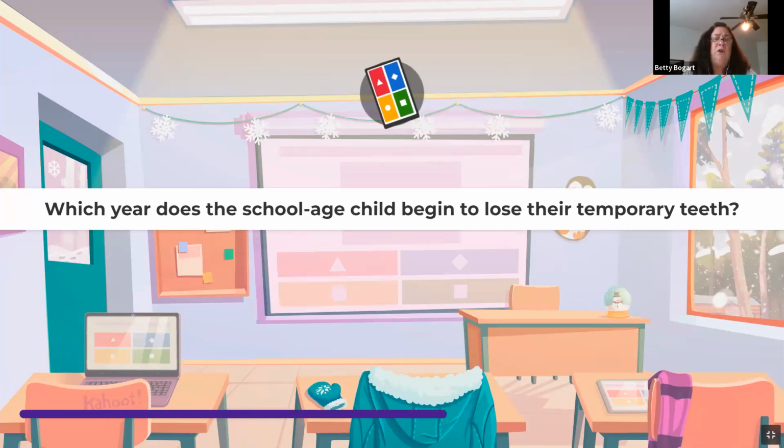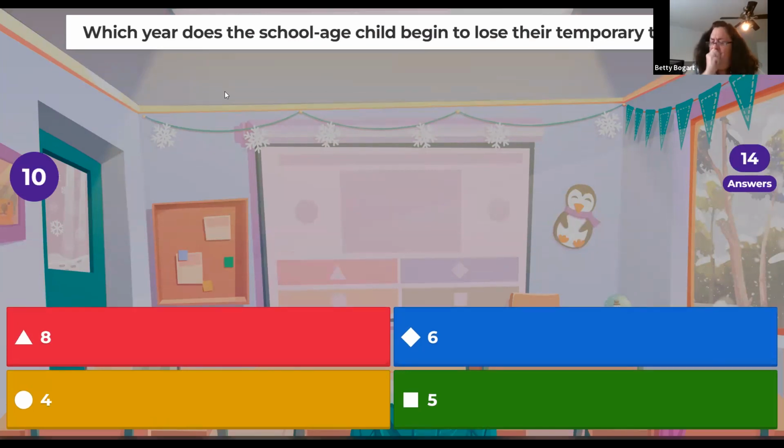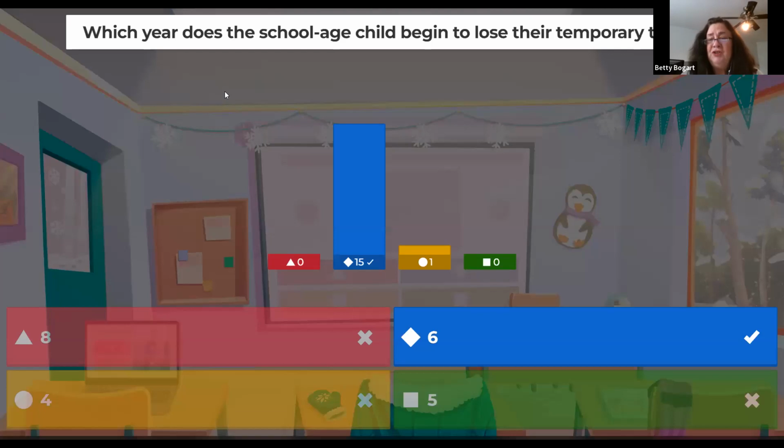What year does the school-age child begin to lose their temporary teeth or baby teeth? And that's 6 years old. Very good. You were listening. Good job.